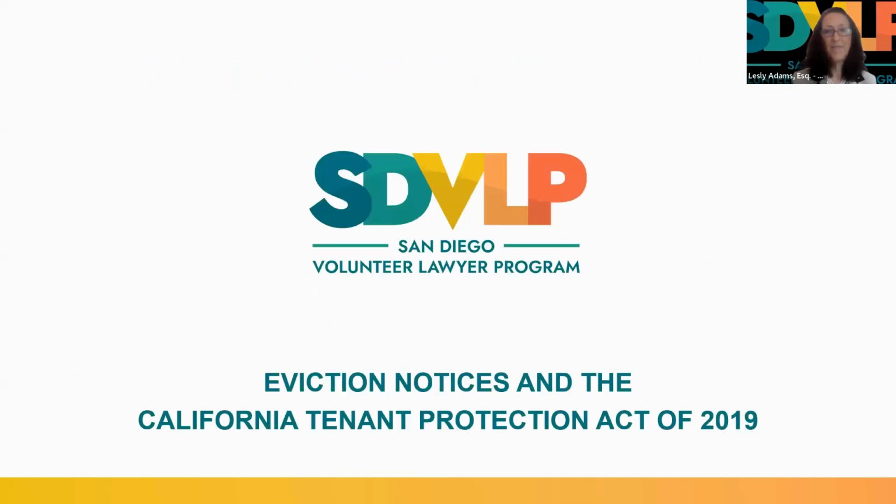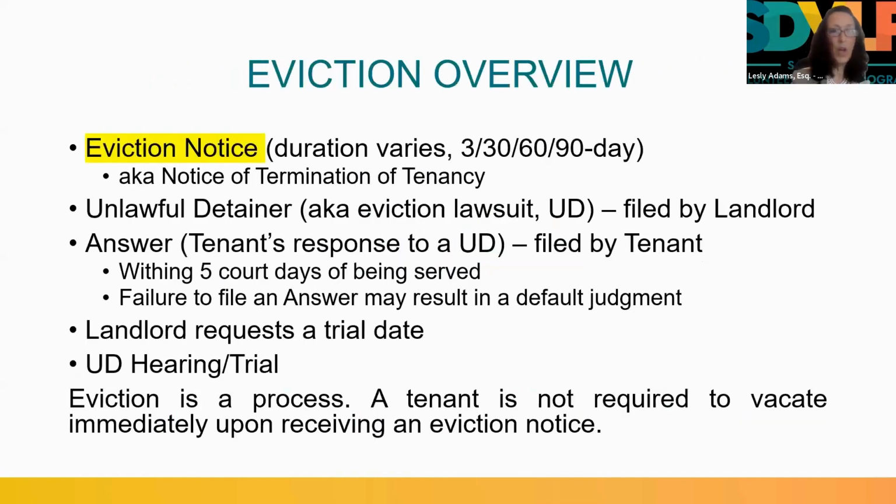Let's get started. So we're going to go over the eviction overview because sometimes people misunderstand that eviction is a process. So it basically starts with an eviction notice. That's what we're going to be talking about today, how the Tenant Protection Act applies to eviction notices in California, specifically San Diego County. But you should know, if you are a tenant, that eviction is a process.